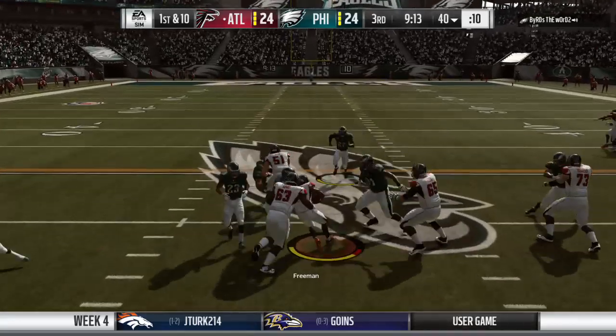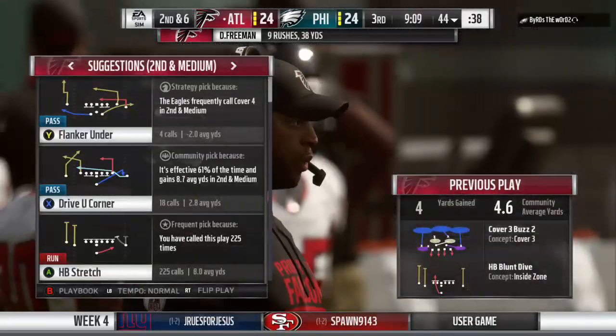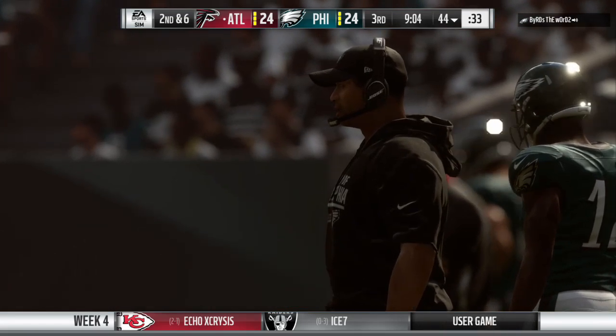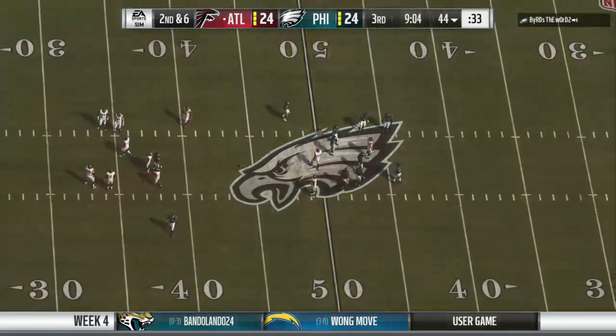Now Ryan going to give it to Freeman. And he'll be brought down just shy of the 45. The Pro Bowler Fletcher Cox there to get him down. I call that play a success. A nice inside run sets up a very manageable 2nd down, a very solid gain on that play.